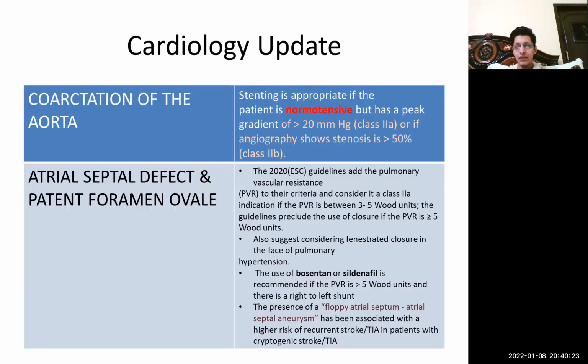So next we have the cardiology updates. First we have coarctation of aorta. Stenting is appropriate when the patient is normotensive, that means his BP is well controlled, but has a peak gradient of more than 20 mm, or angiography shows a stenosis of more than 50%. So you have to go for stenting.